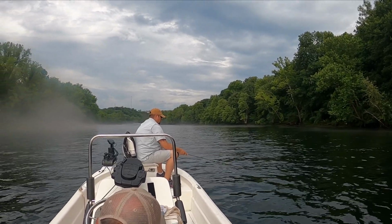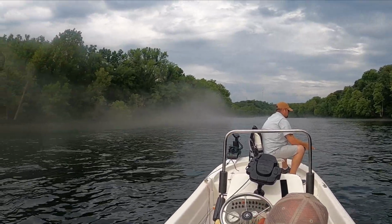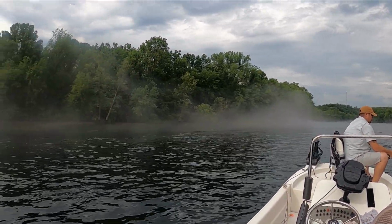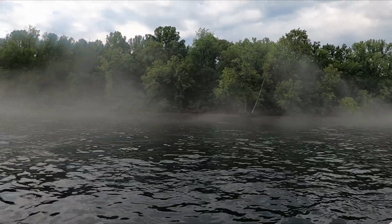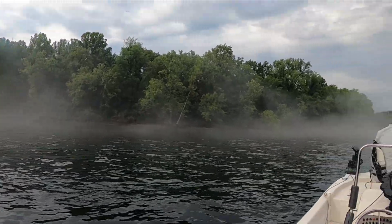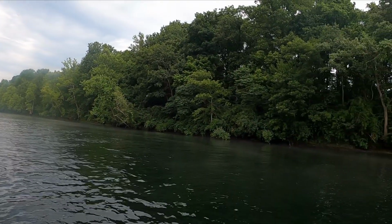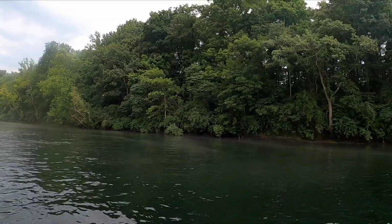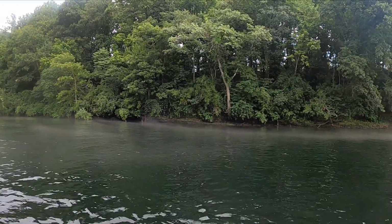Well, now that the fog's lifted, I can do a scan around here. This is a pretty lake. Look over here on this side. Well, so far we've caught and done catch and release on what, 5? Not bad.